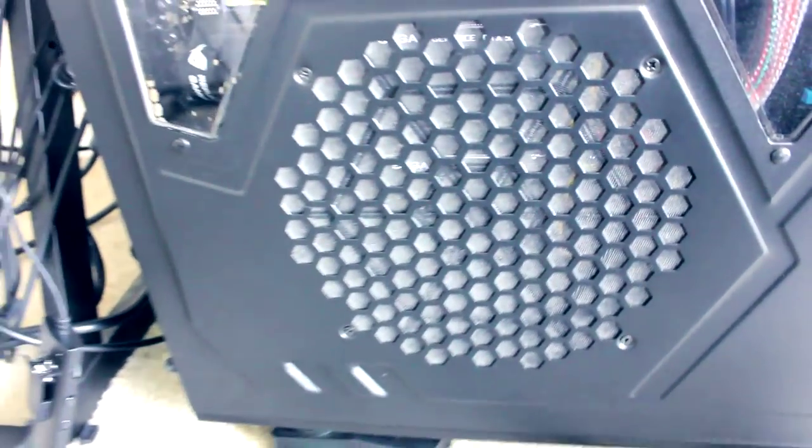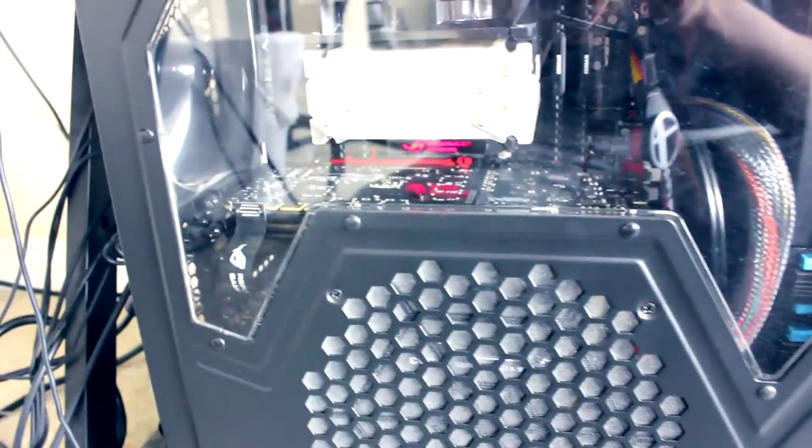We have two GTX 980 graphics cards in this thing. We have, I think, 16 gigabytes of RAM, a 2 terabyte solid state drive. We have 1600 watts of power, which is kind of an overkill, but it's definitely good to have just in case I want to add anything else into this. And it's just overall a beastly computer.